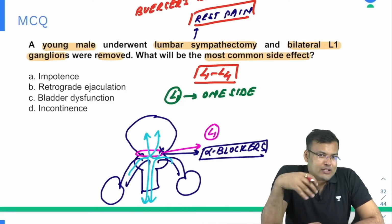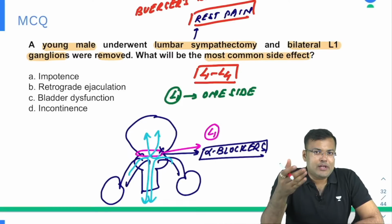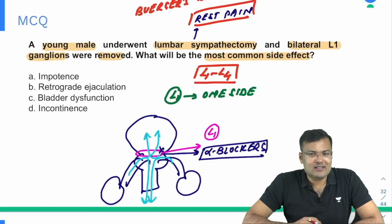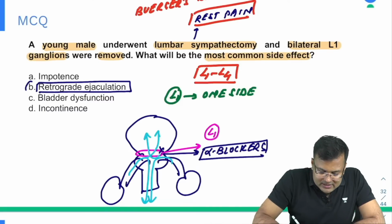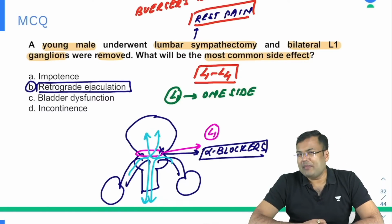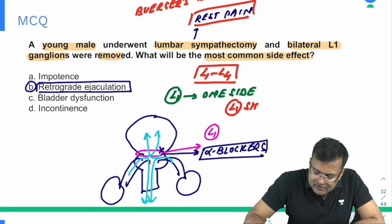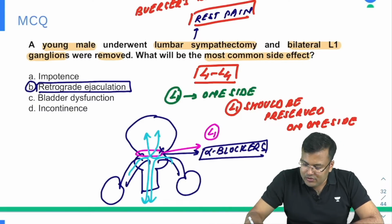I'm repeating. Retrograde ejaculation is seen when bilateral L1 ganglia is removed. In TURP, you injure the internal sphincter, or you give alpha blockers which are smooth muscle relaxants, and this sphincter relaxes. So the patient will have retrograde ejaculation. Clear? That's why whenever we perform bilateral lumbar sympathectomy, at least L1 should be preserved on one side. Clear, guys? So the correct answer is retrograde ejaculation.